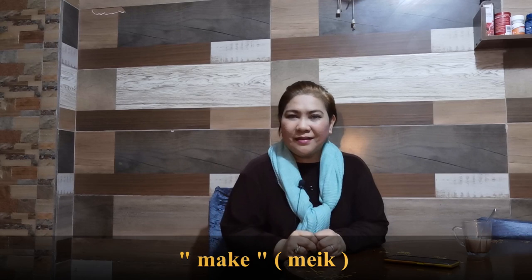So what do long and short vowels mean? Pronunciation actually is an important part of learning a new language. It's especially important when it comes to your speaking and listening skills. So what's a long vowel? A long vowel sound is one that is pronounced the same way as its name, like the A in the word make.